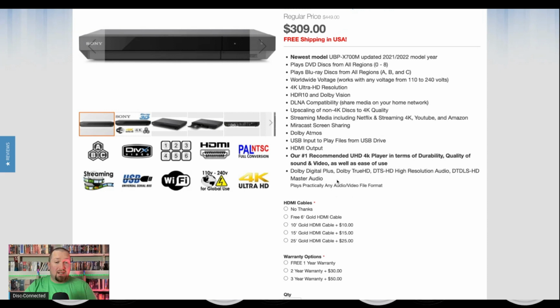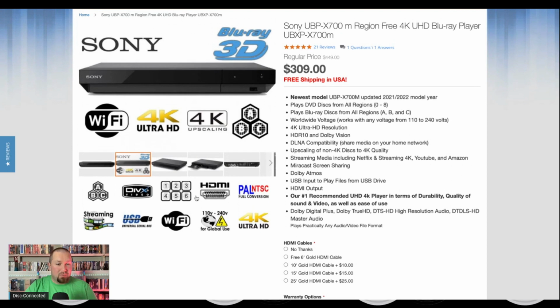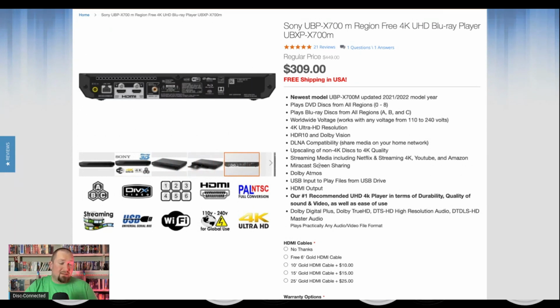As far as audio, it's got Dolby Digital Plus, Dolby TrueHD, DTS-HD, high-res audio. It's got a lot of them. And it does say plays practically any audio video file format. Now, one of the downsides I would say about this is that it is a very plastic device. It's not something that is going to feel like it has the highest level build quality. It is going to be something that feels a little cheap in the hand. And when you are getting an entry-level device, that makes sense. And that is one of the areas that they are able to save some money on. So that is my entry-level Sony UBP X700 recommendation, and to get it from 220 Electronics is $309 at the moment.